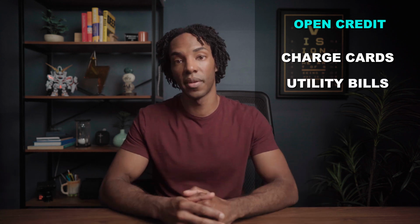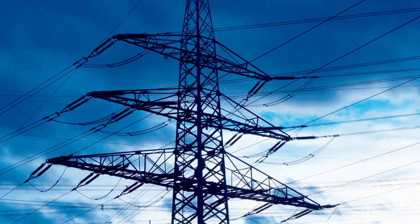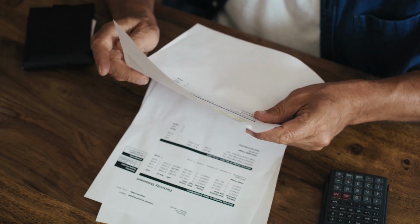Your balances are expected to be paid in full at the end of each billing cycle, and these are things like charge cards and utility bills. For example, with utility bills like your electricity, gas, or water, the amount that will be due is based on how much of it you had used that month. If you decide not to pay the bill, aside from getting your service cut off, it's likely the utility company will end up reporting that late payment to the credit agencies.